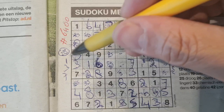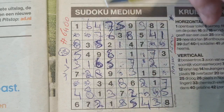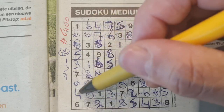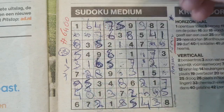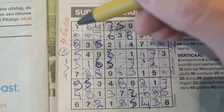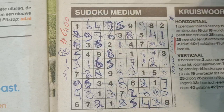8 and a 5. We have a 5 now in this row, no 5 there. 5 should be here, and 8 goes there. 9 and a 5, we have a 5 in the first column, no 5 there. 5 should be here, and a 9 goes there. 2 and a 9, we have a 9 in the first column, no 9 there. 9 should be here, and a 2 goes there.